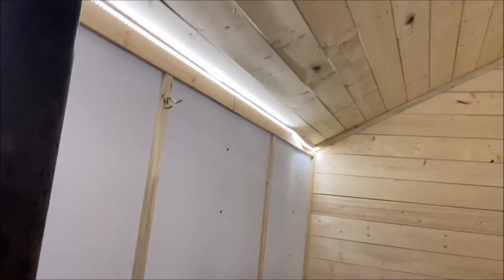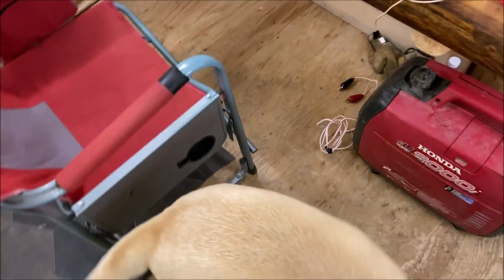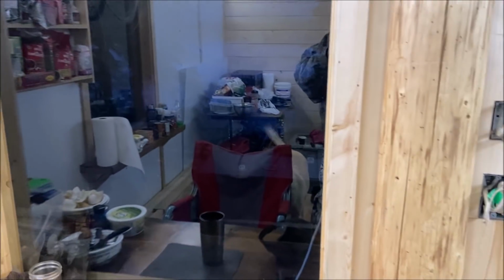Lights work good, boy. Huh? At least somebody's happy to see me. I left him home because I can travel faster. Oh, gotta fill up the wood box. Yeah, snowman.